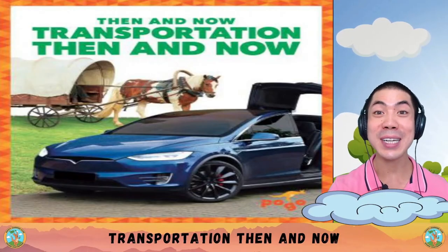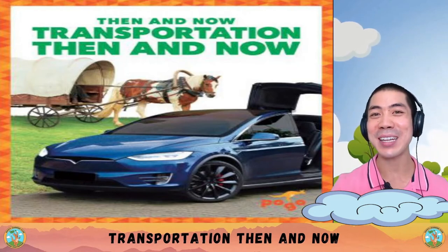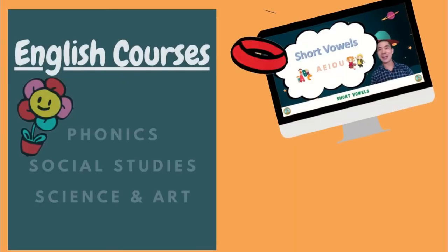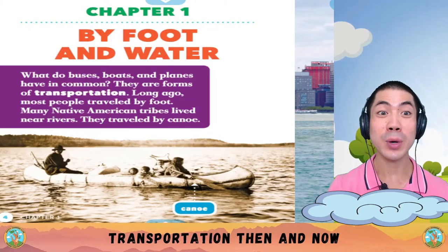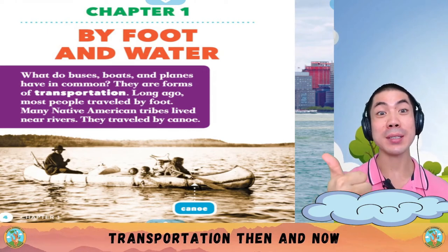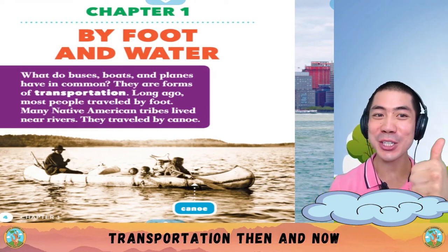In today's social studies class, we are learning about the transportation of then and now, with this book by Nadia Higgins. Let's go. Chapter 1, by foot and water. What do buses, boats, and planes all have in common? They are forms of transportation.